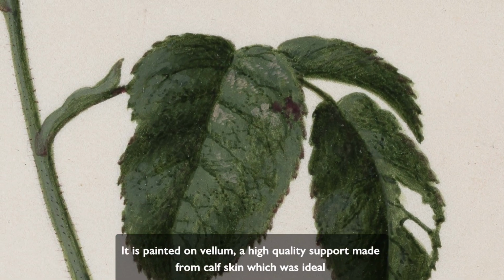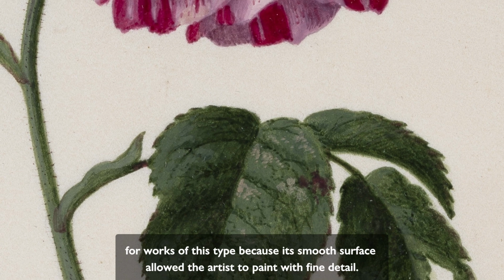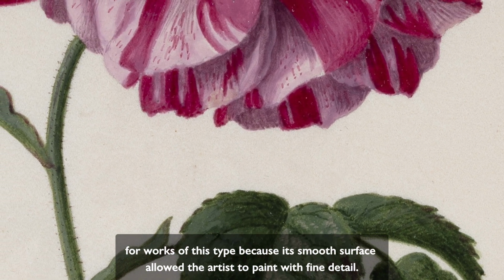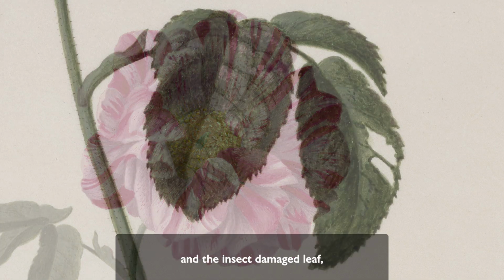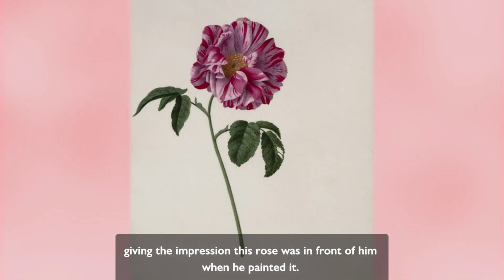It is painted on vellum, a high-quality support made from calfskin, which was ideal for works of this type because its smooth surface allowed the artist to paint with fine detail. Withoos has faithfully recorded the stripes on the gently curled petals and the insect-damaged leaf, giving the impression this rose was in front of him when he painted it.